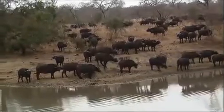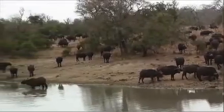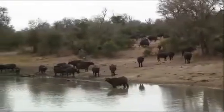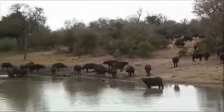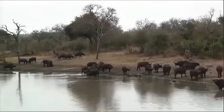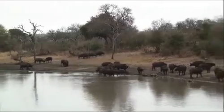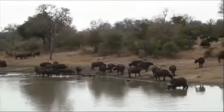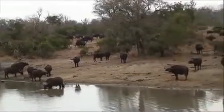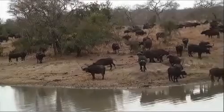A picture of this deep horn female. Wow. Come and look at me, girl. And she's moving away now.